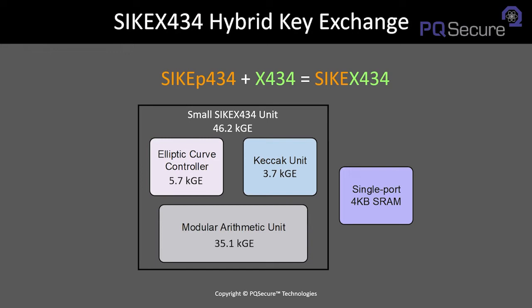So this is the SIKE X434 scheme, and as a proof of concept, we wanted to see how big this would be as, say, a hardware coprocessor. So we tried to design a SIKE X434 unit as small as we could, and these results are actually smaller than the smallest SIKE 434 unit that we've seen in the literature.